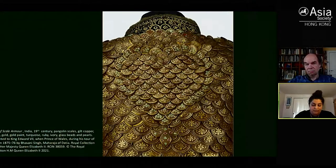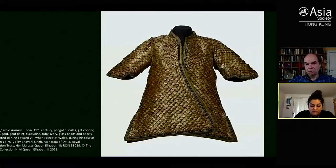and ruby. Although it remains uncertain, Simon Metcalf, the Queen's armorer at the Royal Collection Trust, believes that approximately 8 to 10 pangolins were used to create the jacket, which was made exclusively for King Edward VII when Prince of Wales, and given to him during his tour of India from 1875 to 1876 by Bhagwani Singh, Maharaja of Dathia.